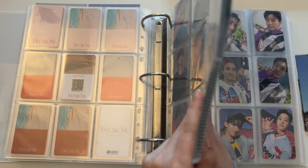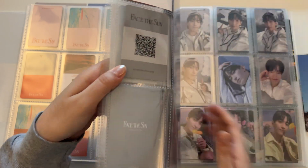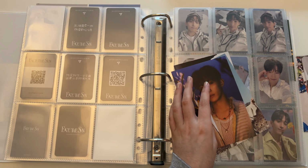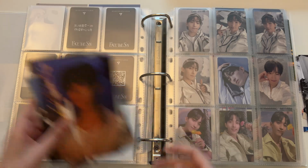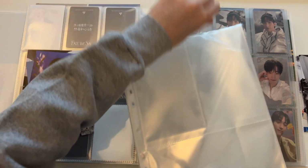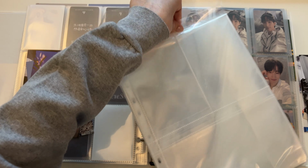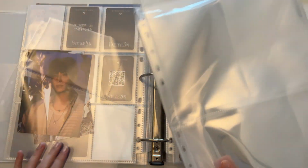I will need to add a page for the Face the Sun separation. So I have these 3, and then I'll probably just put the 3 other ones on the back. So I just need a 3 pocket. Let's go. Breaking out these ones. I will link these as well. These are from Amazon. And these are much better quality than the Mochi Fave ones, but obviously it only fits 3 at a time.